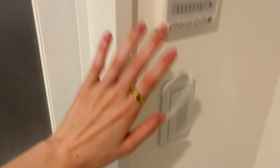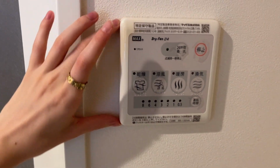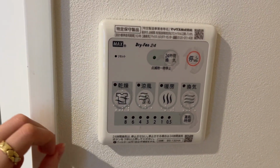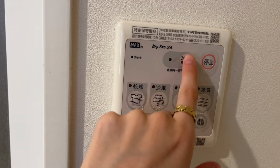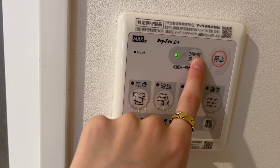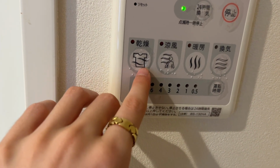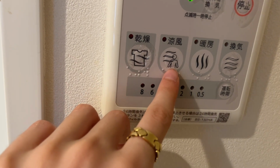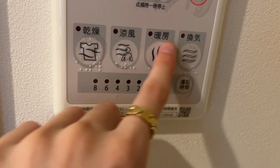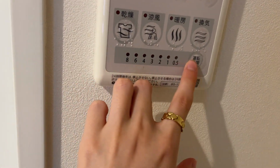bathtub shower situation. And there's also another panel of buttons here like we saw in the toilet. This is also very common. It's a drying system, so this is a 24-hour fan. I think I just turned it on. And then I think this is for drying clothes, for drying a person. I cannot read these kanji. And this is just different types of air. I'm sorry. This is to control the strength of it.